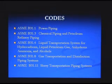And B31.4 is for the liquid lines, pipelines, where they go miles and miles, straight lines going, because they are more liberal. You don't have to have support every so often. You can let them sag. You can just put them outside. It's cheaper. It lets you get away with less expense.